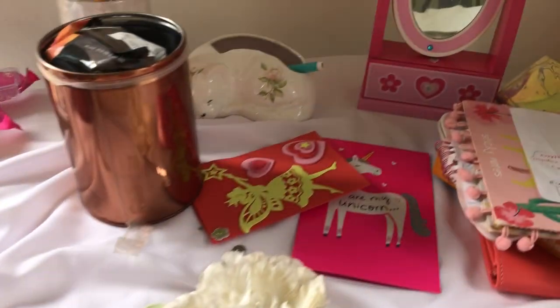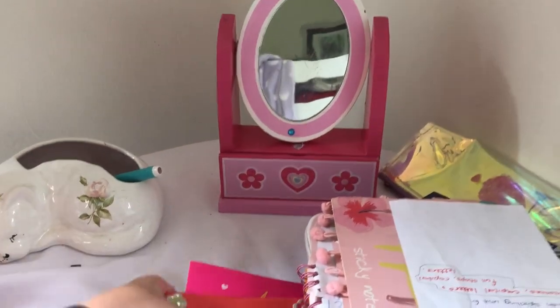Anyway, I think we should put these cards together over here for now.